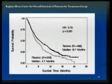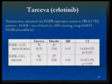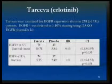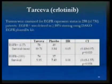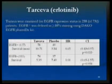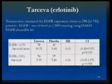That was interesting. They also happened, and that's the Kaplan-Meier curve, they also happened to have data on about a third of these people on EGFR status of the tumor. EGFR is how Tarceva works. It's what it attaches to and turns off the tyrosine kinase connected to it. So if you look at those populations, it's really quite small numbers. What you see is that survival in the EGFR positive group was almost 11 months versus 3.8 months on placebo, a huge effect, nominally significant.